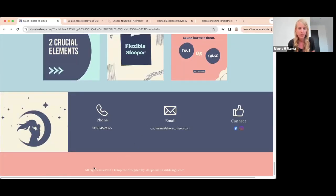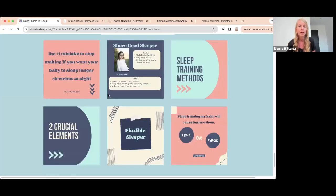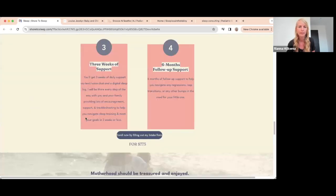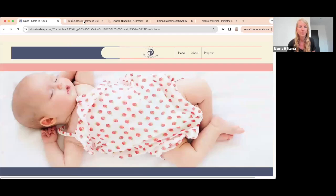Awesome. Okay, make sure here in the footer there is a copyright sign, otherwise you have a risk. Oh, this is so sweet. Template design with sleep consultant design. Oh, I appreciate that. That's really sweet. Make sure to add your year in the footer and your company name, and the copyright symbol. Especially the copyright symbol is very important. Otherwise, people can take the text and use it on their own, whatever they're putting it. So awesome. Good job. Love the colors.